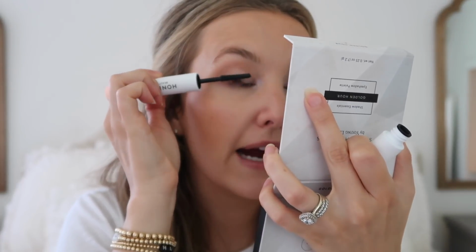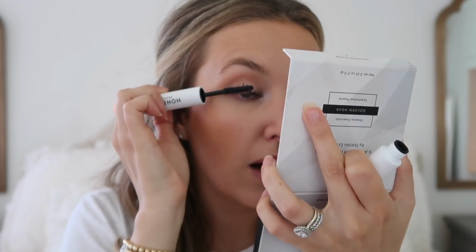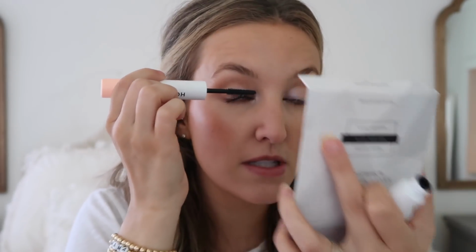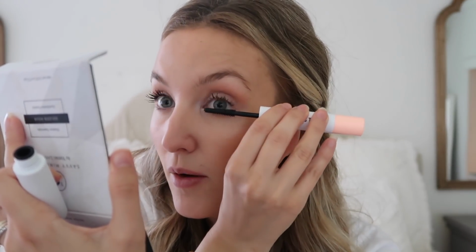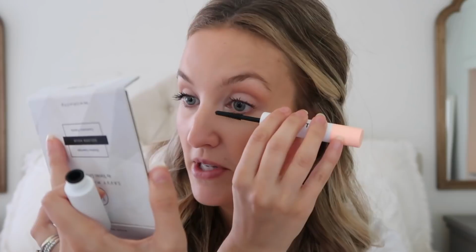And then I will go in with the actual mascara, and I do like to apply a few coats of this. So I'll apply a coat to my lashes. You can see it works pretty well. I'm very impressed by this mascara. So I'll apply this, and then I will move on to my eyebrows and other steps to let it dry in between coats. So I basically just keep applying as I go to make them really thick and long.